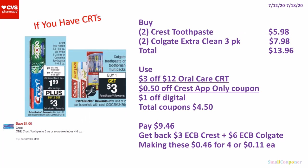You can buy two of the Crest toothpaste for $5.98, two of the Colgate Extra Clean 3-pack for $7.98. Total comes to $13.96. Use a 3-off-12 oral care CRT, 50 cents off Crest app only coupon, and $1 off digital. Your total coupons is $4.50. You'll pay $9.46, get back a $3 extra buck for the Crest, and $6 extra buck for the Colgate, making these 46 cents for four items or 11 cents each.